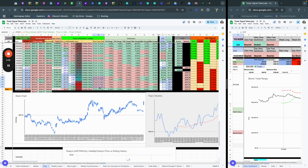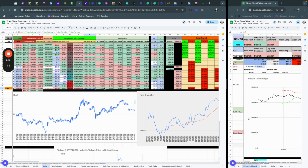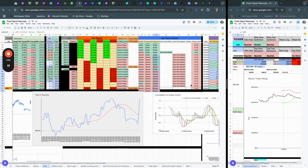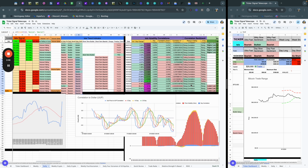Now we can see we flipped from a price to fall to a price to rise. No kidding. What we're looking at here on the Tesla signals, we still have these go short signals from that previous bearish movement. But what I expect is that we're going to see this turn to go long. We're going to see this bearishness continue to flip to a go long, or bullishness.